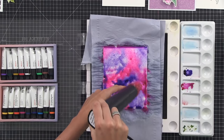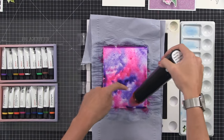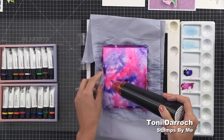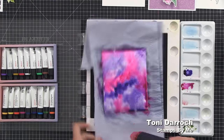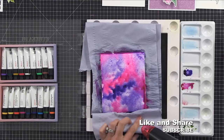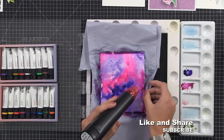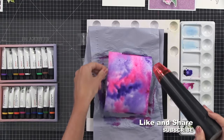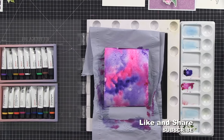If you have got a puddle, just try and push it to the outer edge, because if you push it into the centre, what will happen is you'll end up with a bit of a mess, if you can. Get that tissue up, let it drink it. That is not dry, I don't want it to be dry.